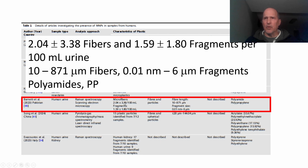Okay, here's the next one. I want you to focus this time on the size. Okay, so these guys are finding fibers. It was never fibers in any of the other papers, and some of these are monsters. 871 microns is not something that most people would say will end up in your urinary tract. So that's a question. And then according to the review, the fragments they have are between 0.01 nanometers and 6 micrometers. Okay, that's what they say in the review.